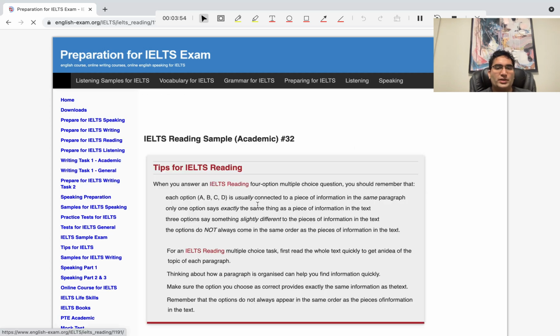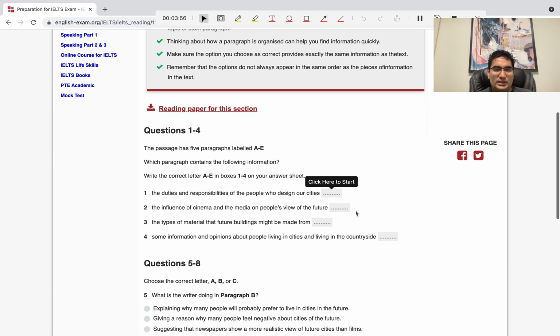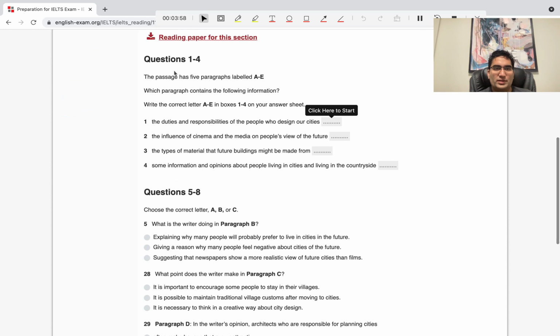Maybe let's open the first one here. Okay, let's see if we have the right types of questions. So the passage has 5 paragraphs, and which paragraph contains the following information?